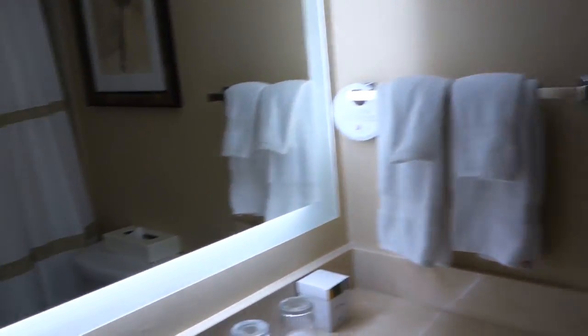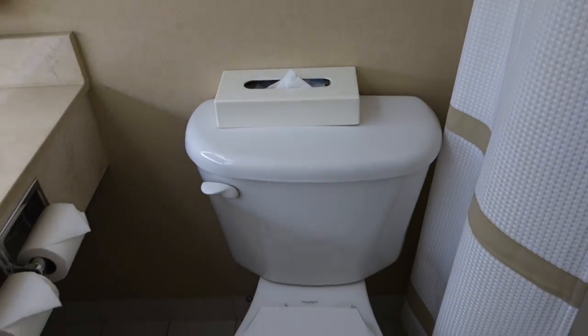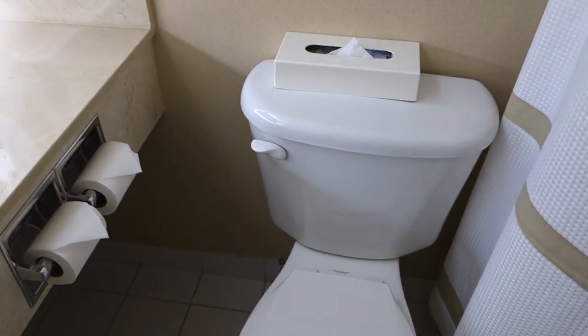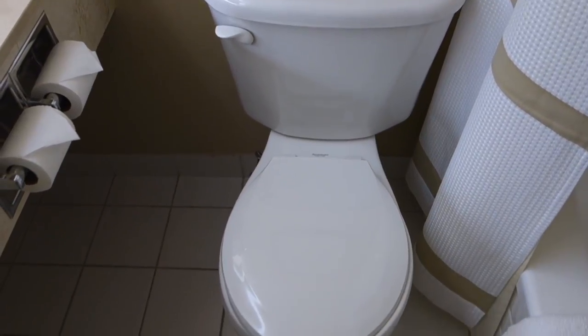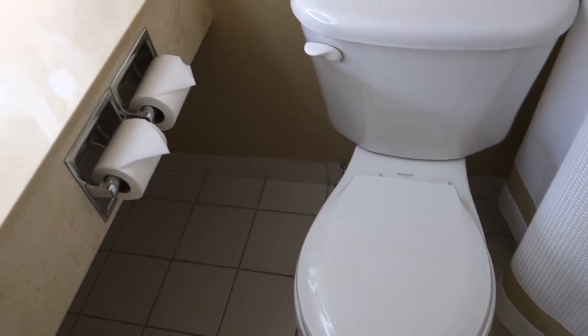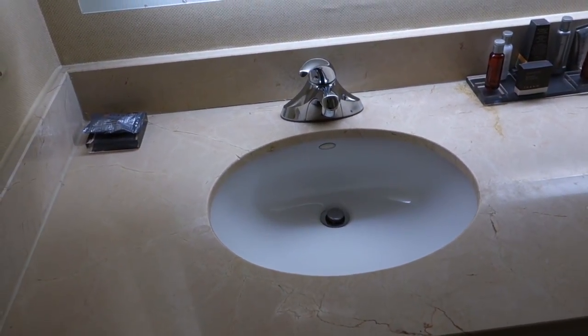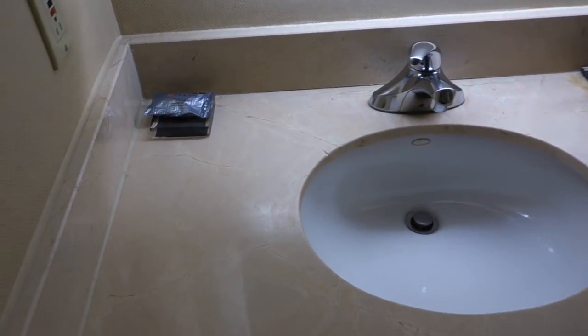There's a little small space to store your stuff. Here is the bathroom. As you see, the bathroom is extremely tiny, but remember, this is an older hotel. It's not as old as the Chateau Champlain, but it is still an older hotel, and it doesn't have the character the Champlain does, but it was built in 1972, and the room size and bathroom size are just typical from the year this place was built.